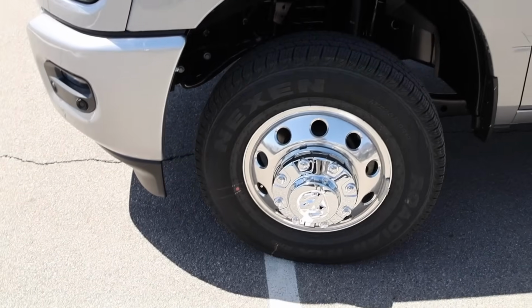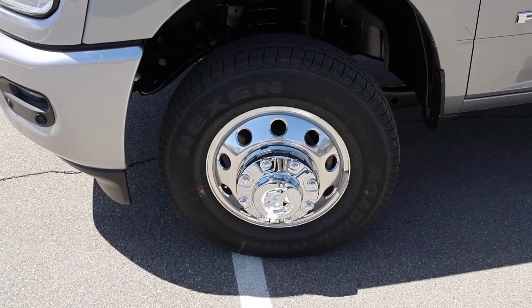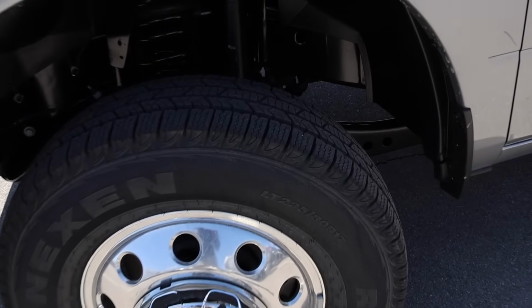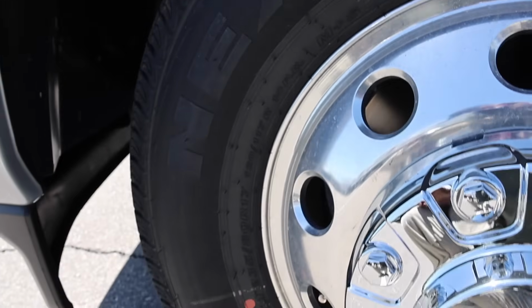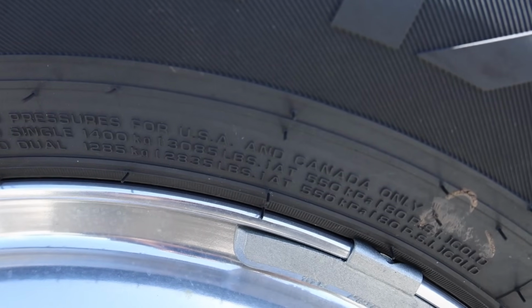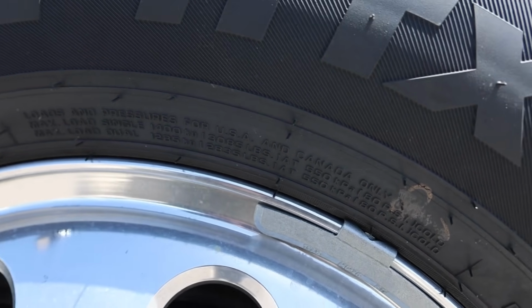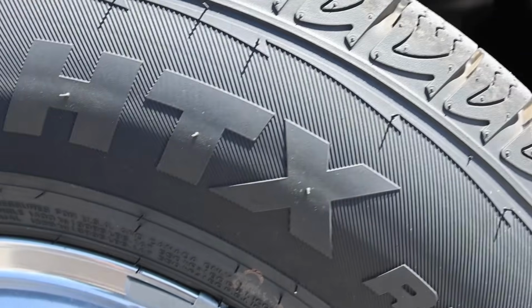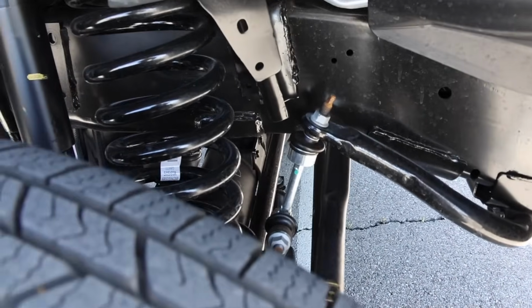17-inch wheels, still wrapped in Nexen tires. I do hope they change that for the overhaul. LT 235/80R17. And then here is the capacity for the tires. 3,085 pounds for single, and then dual is 2,835 pounds, 80 psi cold. You guys can see that sway bar up front too, and an end link, and they give you a plastic wheel aligner.